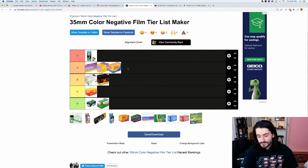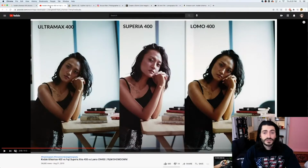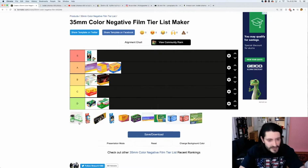Why? Awesome affordability. You can get it anywhere. It is there to save you in a pinch. As you can see, it's clearly better than any other Fujifilm you can get. It's not better than Lomography, which I am not surprised at. Yes, Ultramax, A.